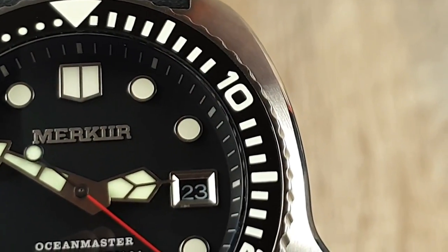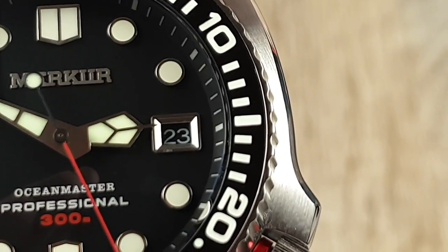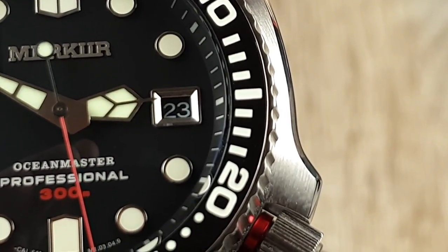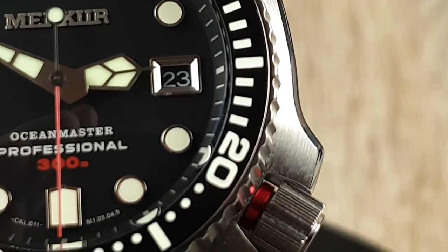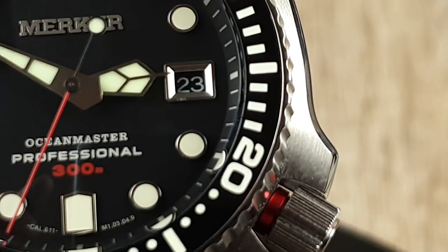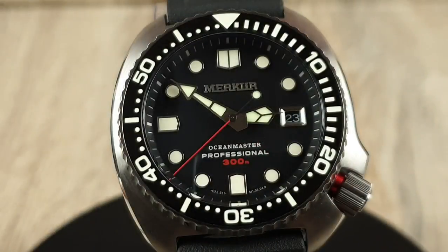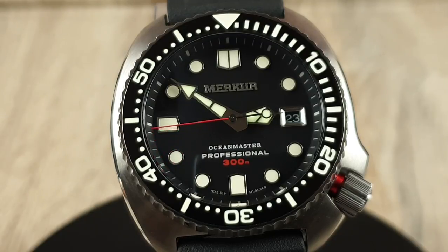Now, the ceramic bezel insert is a mixture of numerals, batons for the minute markings, and dots following one after the 20 minute mark. Now, because this is a dive watch, the batons stop at the 20 minutes, which is, I think, the minimum you need for a watch to be considered a dive watch. In fact, I think the minimum is 15 minutes, but they've extended it to 20 minutes. That's because the usual time on an oxygen tank is around 20 minutes.